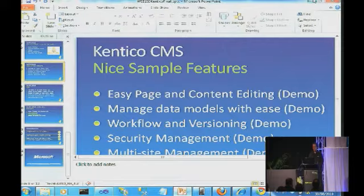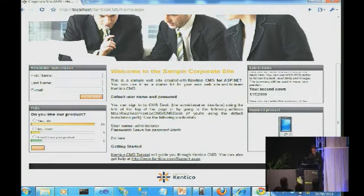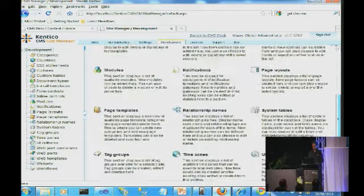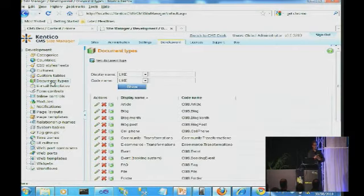Okay, manage data models with ease. So you saw an example of modifying a C# class to get something to appear on the model and it pumping something out on the front end. In Kentico, the CMS site manager has just got tons and tons of features for developers to manage the back end stuff. I'm going to show you document types, which is the analogy with the content types we saw in N2. I'm sure Umbraco's got something similar.